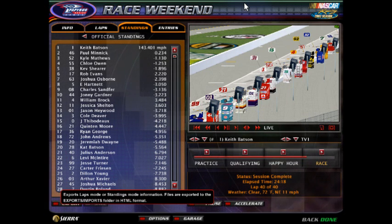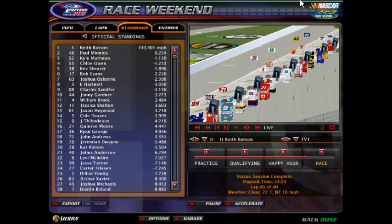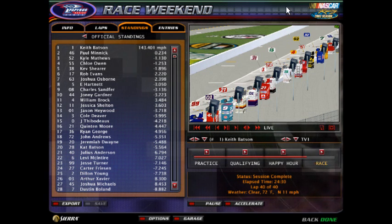So, 27 races are in the books here. Keith Batson gets his second victory, I should say, of the season. He won at New Hampshire. Now he wins at the Rock here today as the man from the state of Maine takes the Baby Ruth Ford to victory lane. Rest of the finishing order for you here today.